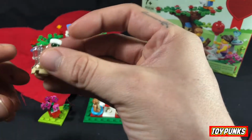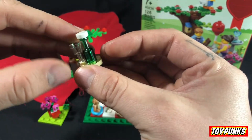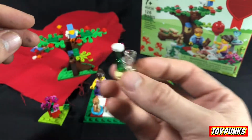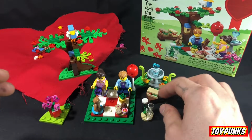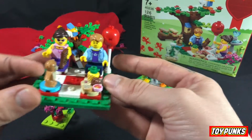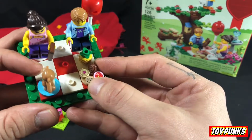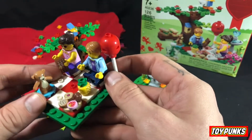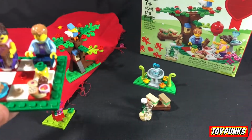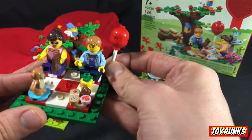I think it looks great. And then this was a cool piece as well. I'm just a sucker for these little mini accessories too. These can be used for all different sets, so it's always nice to have tiny little Lego pieces and accessories. And then going on to the picnic blanket itself, that was pretty cool. You get a little bear, some treats right there, a pineapple, which is kind of weird, and a balloon, which I could see being used for a custom, maybe Pennywise, it'd be perfect for that. So that's a pretty sweet piece there.